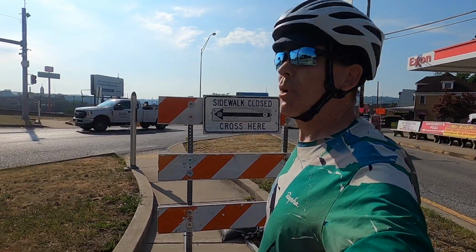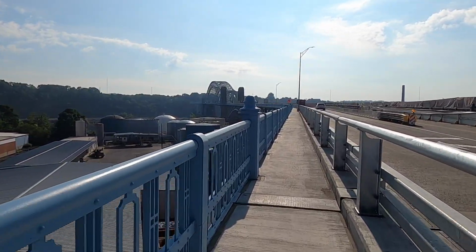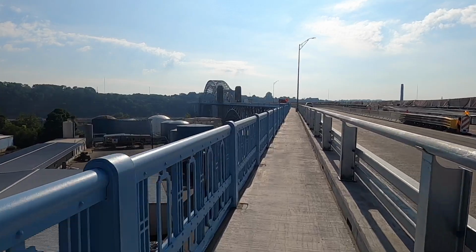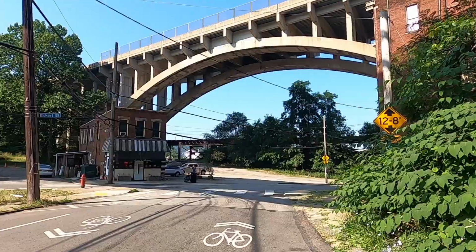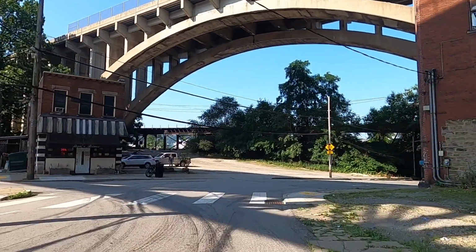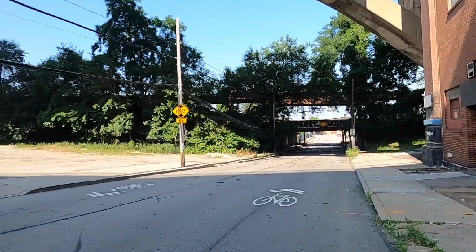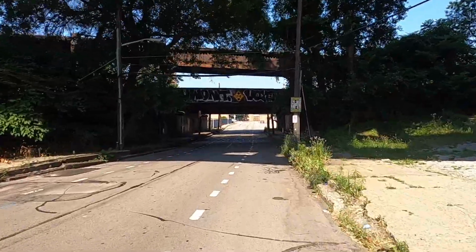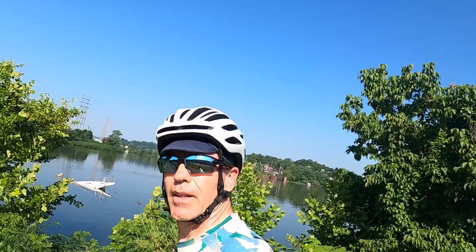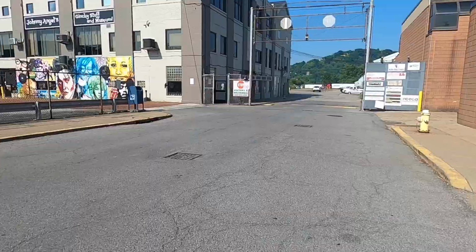Detour number uncountable. Well, this is a treat. Big bridge, to get over onto the mainland from this island. There's a yacht that's seen better days. I think it should be on this side of the water though.